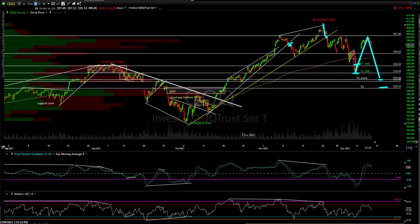So still favoring a move down to T3 and T4. But again, the odds start to really decrease once we take out 401, because that's the previous reaction highs right there. And again, define your time frame and trading style. You might be all out bullish and bought all these dips and think we're going up, and again, great. So far, if you grabbed T2 and reversed short or went long there, great.